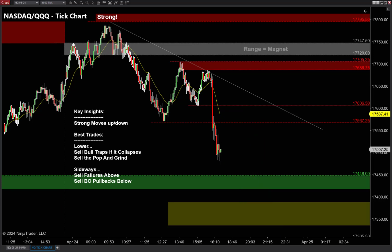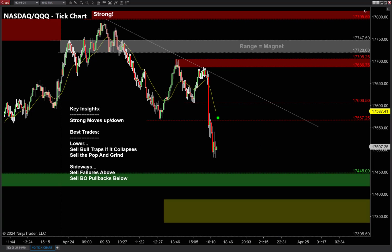A much easier way to short this would be if we keep grinding down. Think about that pop and grind I mentioned earlier. On the S&P, we talked about going up, right, up, and then back down and grinding down like that. We may run lower here and begin to grind down like that. That's okay too. Just simply draw a trend line off the lows, bring it up around these highs here.